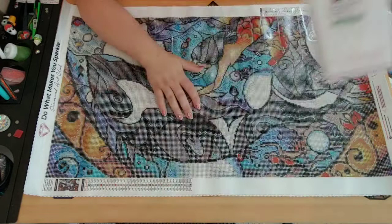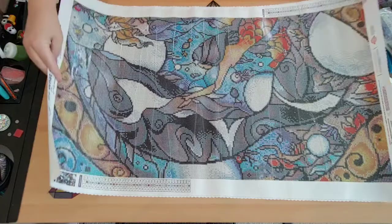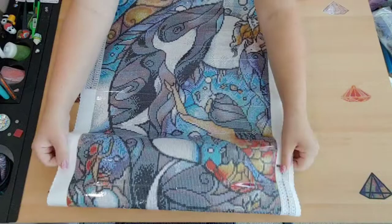This one is going to be for Seth's sister for a Christmas present because she loves mermaids. And so this is the one that we thought that she would like the best. So here it is this way. So pretty. So pretty. I love this one.